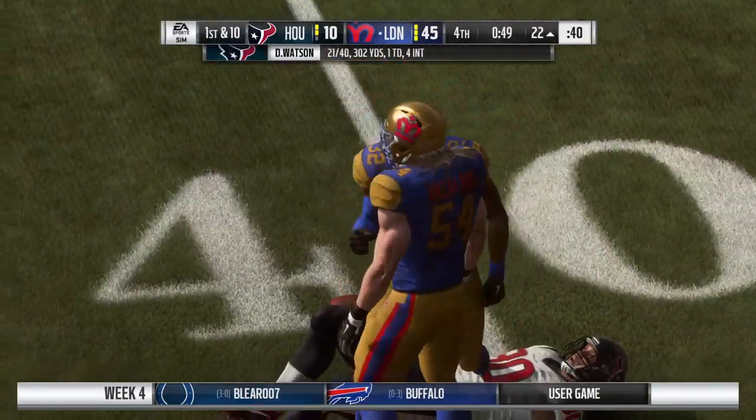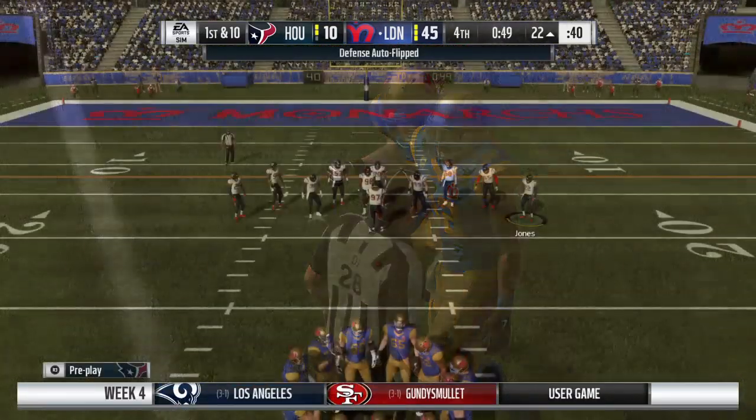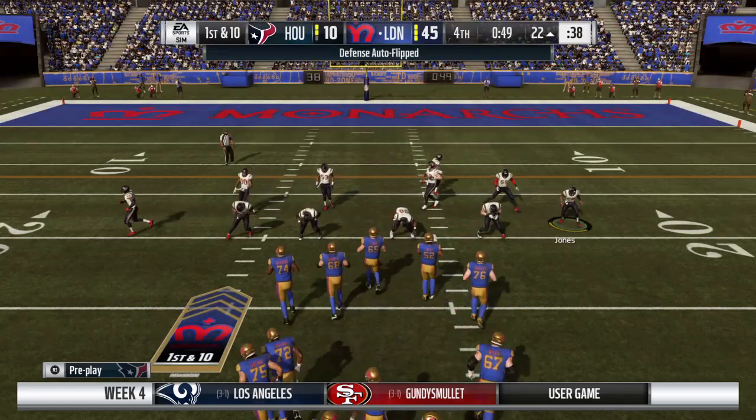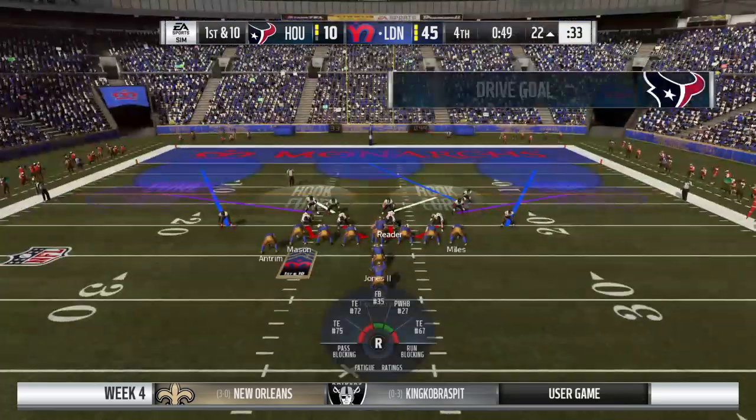Now they go for it on fourth, but this one is going to wind up incomplete. So they tried to go for it for pride, but it really wouldn't have mattered. This one, it was already determined. No doubt about it. This one was over a while ago.